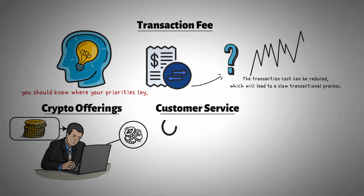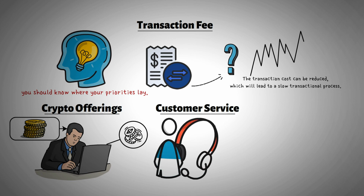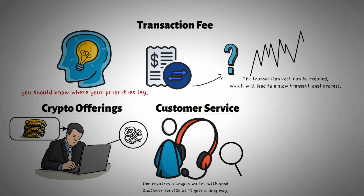Customer service. Crypto wallets may bring unforeseen problems related to transactional delay or response times. One requires a crypto wallet with good customer service, as it goes a long way. Therefore, review the level of support you would be getting before investing in a wallet.